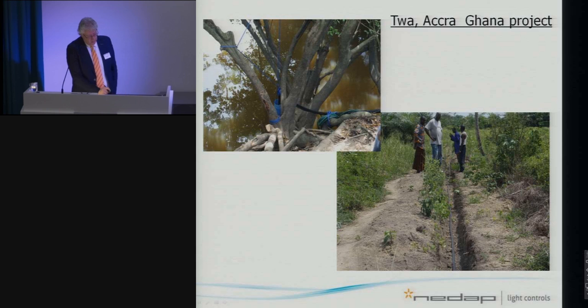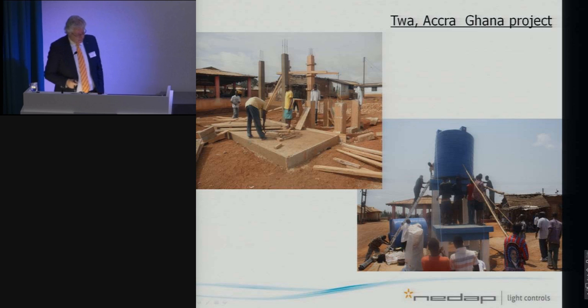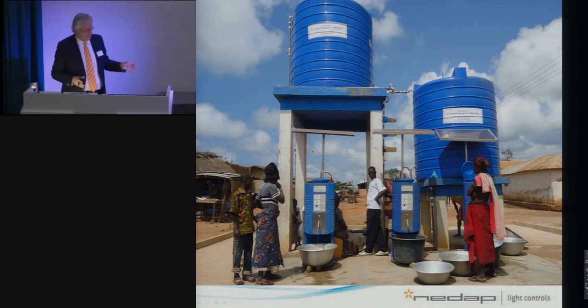There you see how the installation was built. Two big tanks elevated so that the water could be taken off by gravity again. And here the installation was ready. And you see that this village, about 2,700 people, use it only for the drinking water every day. And the installation worked perfectly.